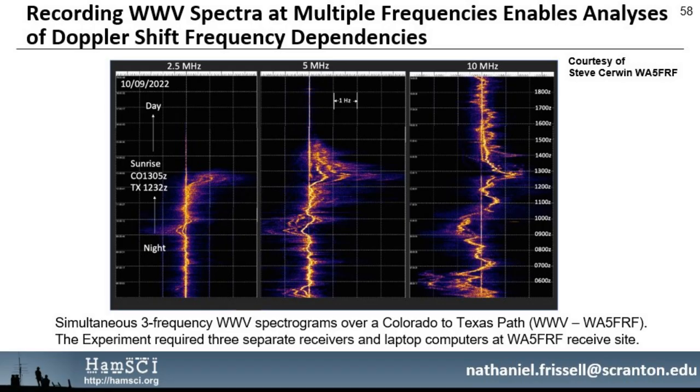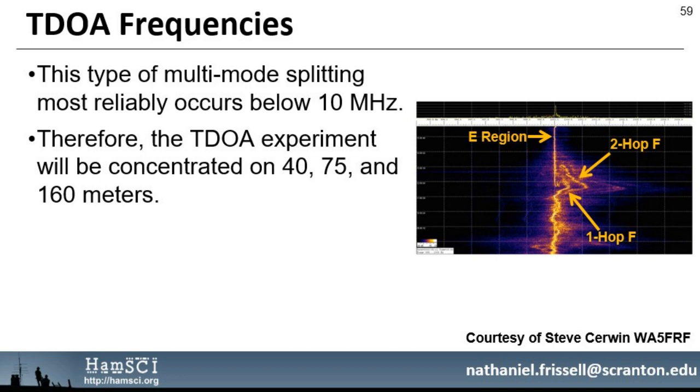You do want to do this at the lower frequencies, so this type of multi-mode splitting most reliably occurs below 10 megahertz, so that's where you get the best chance for this multipath. If you go higher than that, maybe you'll get one of the modes, but the other one will escape off into space. So the TDOA experiment is going to be concentrated on 40, 75, and 160 meters.